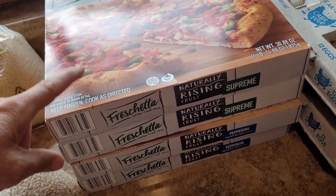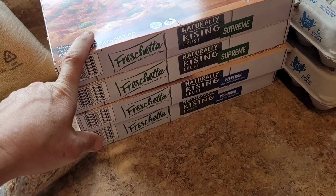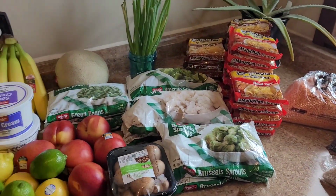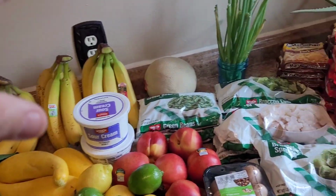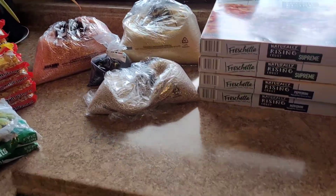And I got these 4 pizzas because they had a pretty good deal on those. They were 4 something. And so this is the part that I got at Winco. I got all of this at Winco. And this was the... Oh, and I also got the bananas. This was the $86 part.